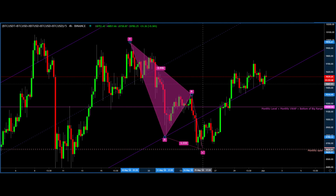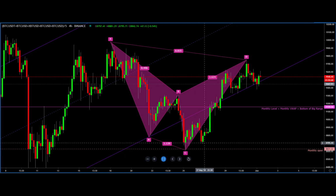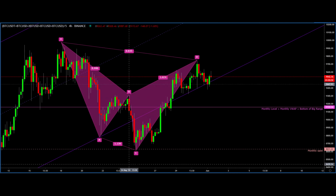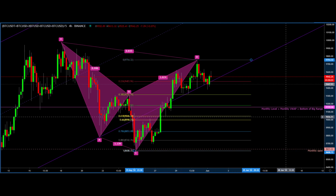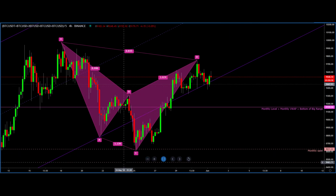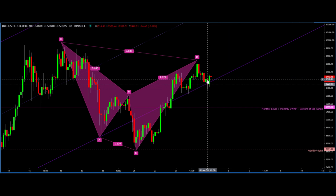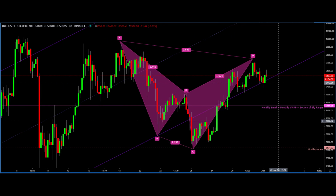This is a bear cipher. So be aware of this, because if this cipher is manifesting, we may not get that sideways retrace, and obviously we would end up coming slightly deeper. Here the first target would bring us slightly deeper, but with two strong harmonics, the bearish cipher and the butterfly, in conjunction with each other, it is possible it may not go completely sideways and at least come down and test this 9160 level. We would have to see what price does and observe the reaction. So these are the key levels, and that would be the game plan for BTC.